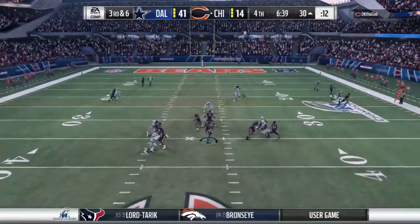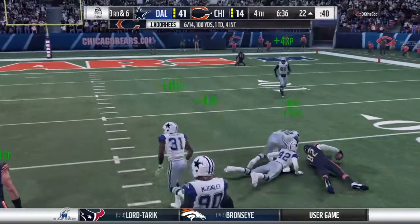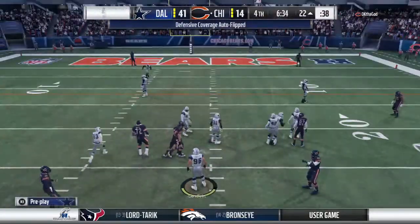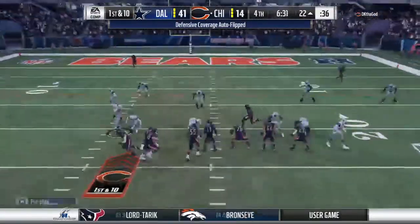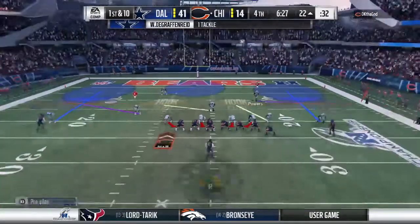On 3rd down, he'll drop to throw. Over the middle, complete. That's Robertson. And he's going to get the 1st down here as he's taken down at the 22. It goes as a gain of 8, and it moves the chains.